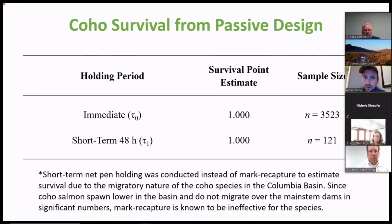We assessed coho survival as well through an alternative methodology. We used a net pen holding approach, which has been done by Washington and Oregon in the past. So coho salmon, they tend not to move above Bonneville Dam in large enough numbers to do a mark-recapture experiment. So either you've got to tag thousands of coho salmon to get a precise estimate, or you conduct one of these net pen holding studies. And so we mirrored the study design of past net pen holding studies, held fish for 48 hours, and we didn't have a single mortality for coho salmon from this passive design.